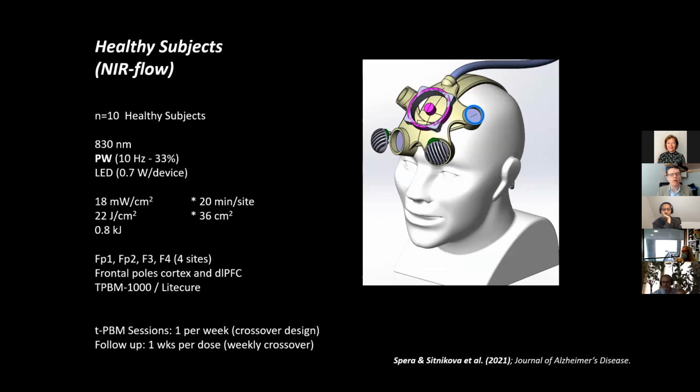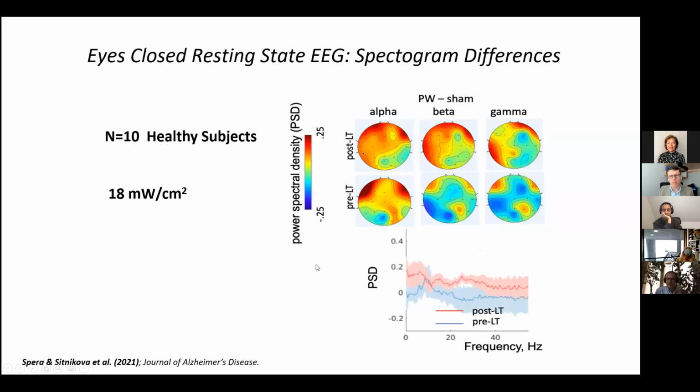What we did, however, is test a PW dose, which was on a duty cycle of 33%, and was therefore one third lower in terms of total energy deposition and also the other parameters. What happened here is that we witnessed a complete loss of the engagement of our brain oscillations in healthy subjects, both for gamma and beta. So with no difference here, you see before and after treatment.